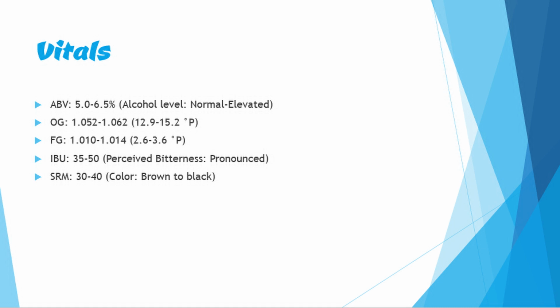This is a fairly high, mid-range IBU beer, all things considered. It's 35 to 50, but oftentimes you wouldn't really notice that. So it's got a pronounced bitterness. And for SRM, it's 30 to 40, which puts it in a range of brown to black, but I don't think I've ever seen one that's not just straight jet black.